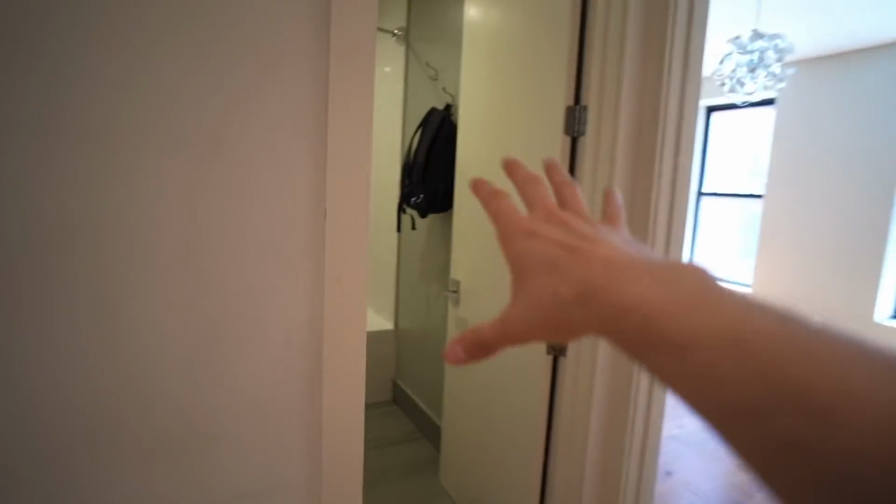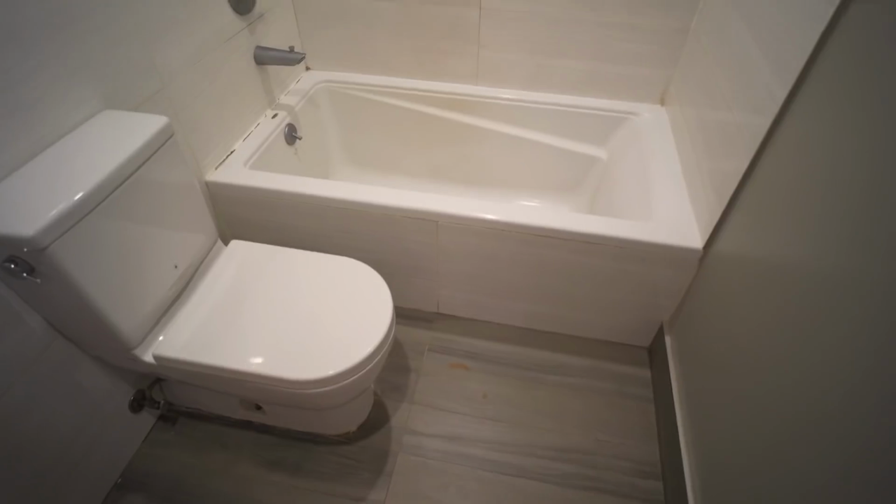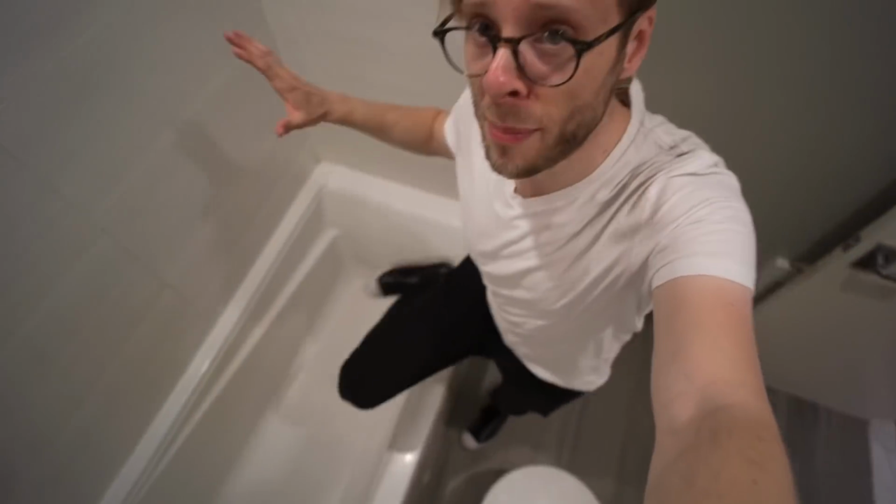Right over here, we've got the bathroom. I like how it's big and easy to move around. You've got a huge tub. Let's do the step test. Look at that. In, out, no problem.